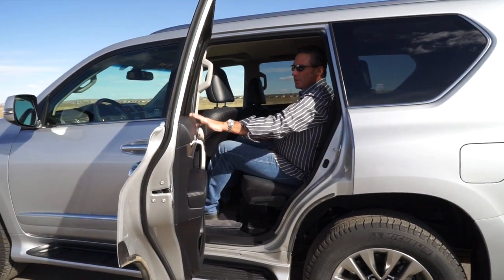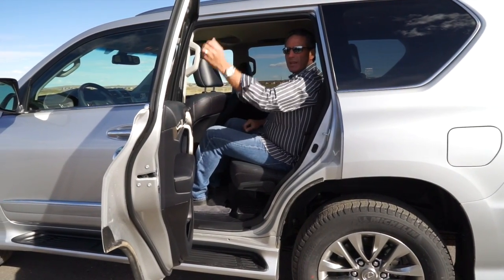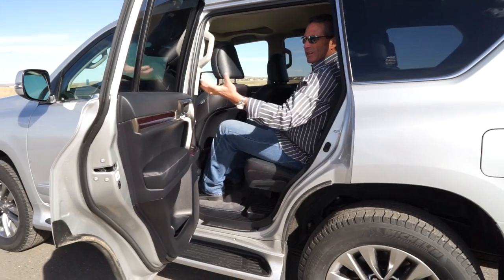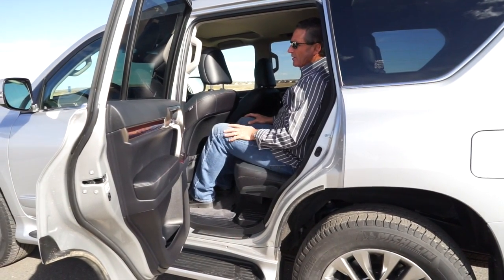Tinted windows on the back. One thing also that I would have thought for $65,000, you had some sort of sunshade back here for your backseat passengers. A lot of cars now, in fact, even some of the cheaper Hyundais, cost-wise, have actually got sunshade standard in a lot of their cars. So just something to note, not a big deal.